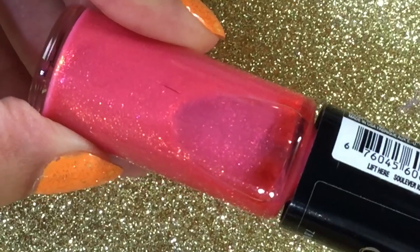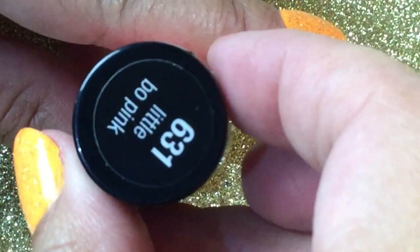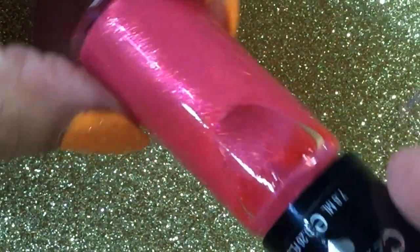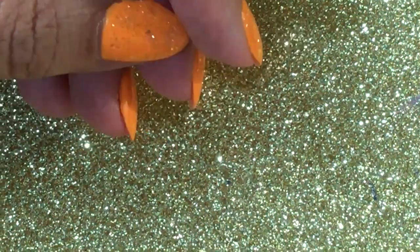This one is another one everybody was blogging about, and I think I'm gonna keep. This is called Little Bo Pink. The shimmer, you guys. It's the shimmer for me on this. Looks gorgeous. Then I have a bunch of Maybelline Color Shows.